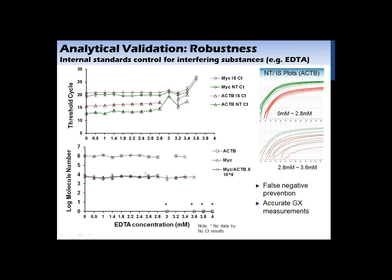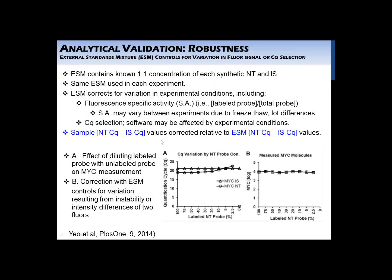And that's demonstrated here, although these values are beginning to drift for both the internal standard and native template for beta-actin, they level out when you compare the native template to the internal standard and get that value here. And then out here, when you have very high levels of interference, you just don't get any signal. And we would not say, in this instance, for example, that there's no MIC there. We would say that the test didn't work because of interference. So that quality control is very important for each kind of diagnostic measurement.